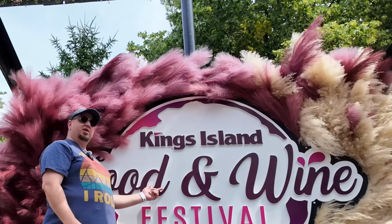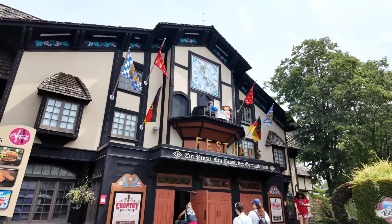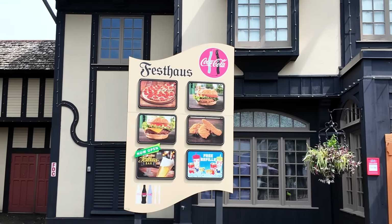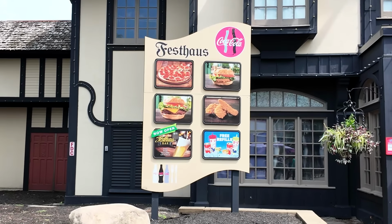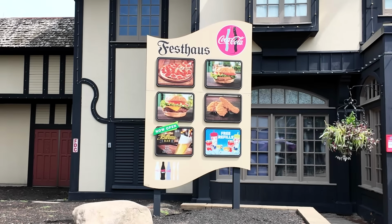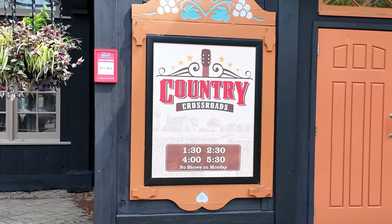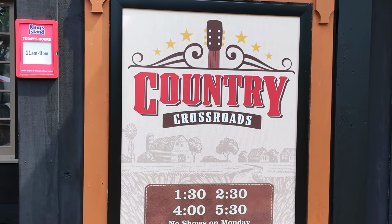Gotta check this out. Over here, another restaurant called the Fest House. And here's a quick look at their menu. Looks like they've got pizza and chicken sandwiches, burgers, chicken tenders, of course, beers. What German Haus would you not get beers at? And you can also get drink refills here. It looks like they also have shows, but there are no shows on Mondays. There is a show at 1:30, 2:30, 4 o'clock, and 5:30. Country Crossroads is the name of the group.